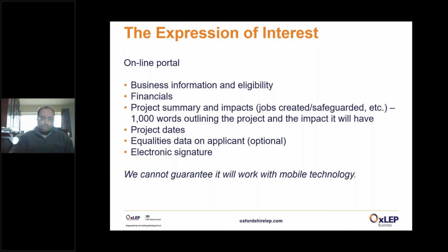There's then a section that asks for financial details. So this is where you're able to upload 2 years worth of accounts and provide financial details and backgrounds of the business. There's then a section on the project summary and the impacts that you will generate from that project. So this is things like jobs created and safeguarded, new products introduced, that sort of thing. This is a 1,000-word section, so it is a short expression of interest document, as I said.